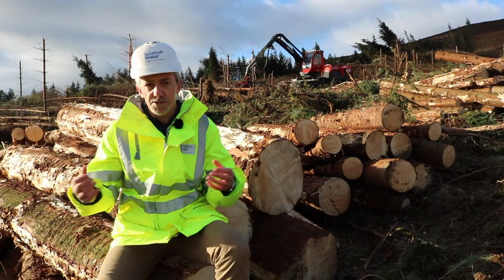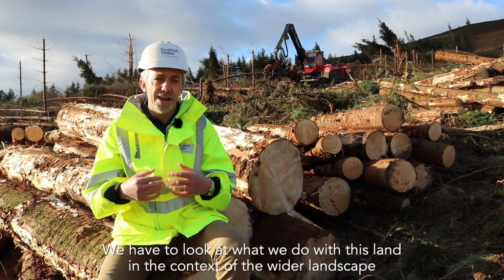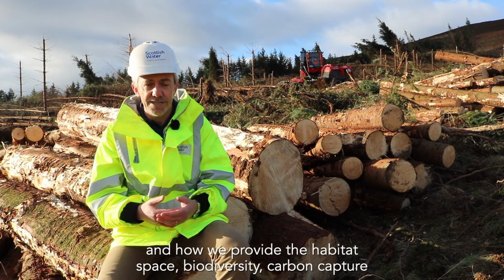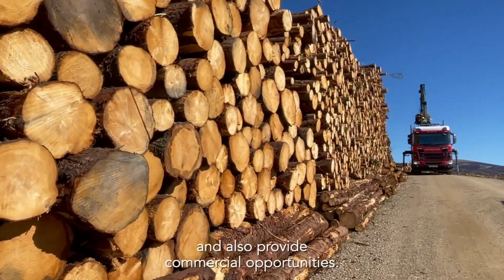Well, we have to look at what we do with this land now. We have to look at it in the context of the wider landscape and how we provide the habitat space, biodiversity, carbon capture, and also provide commercial opportunities going forward.